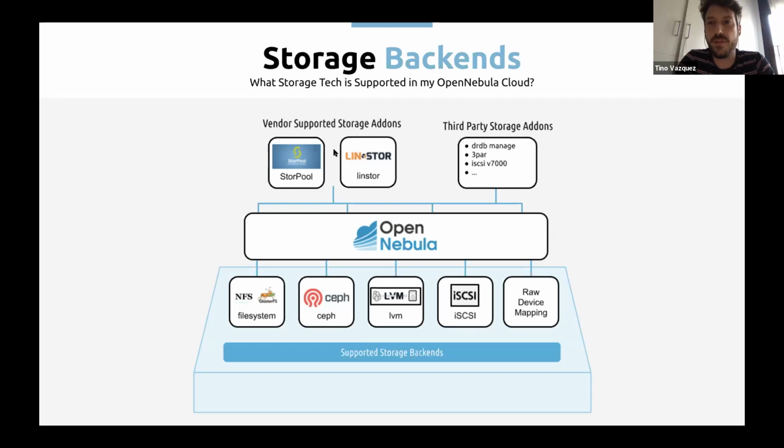But there's a wealth of add-ons on top of that. I want to highlight the vendor-supported storage add-ons like StorPool and also LINSTOR, which we'll learn more about in a bit. And there are other third-party storage add-ons, not necessarily built by vendors, but by members of the community, which are also contributing value to this ecosystem.